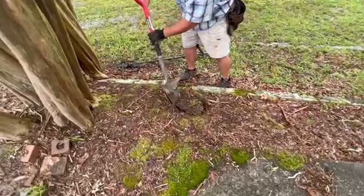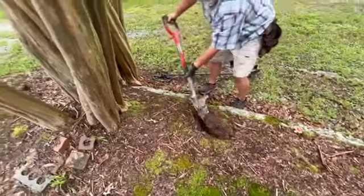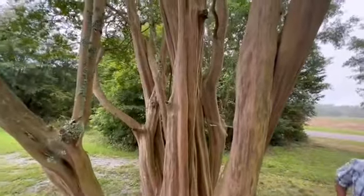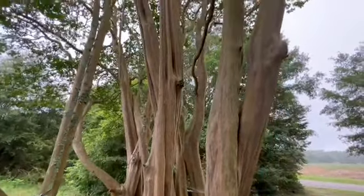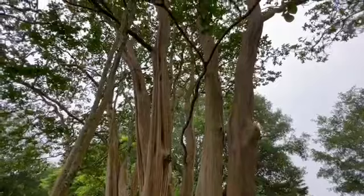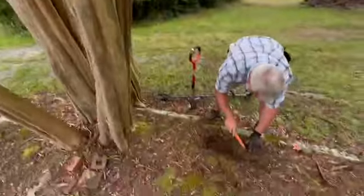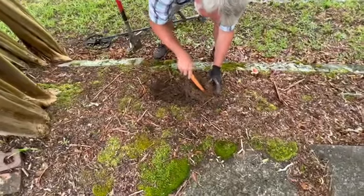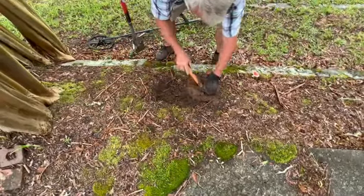Right here by these old, what kind of trees are these? Crepe myrtles. Biggest crepe myrtles you'll ever see. Well, I don't know about the biggest, but they're pretty big. They're huge. They haven't been trimmed in a while. Well, wasn't super deep. Said it was deep, but it wasn't. What does that mean? It's small.